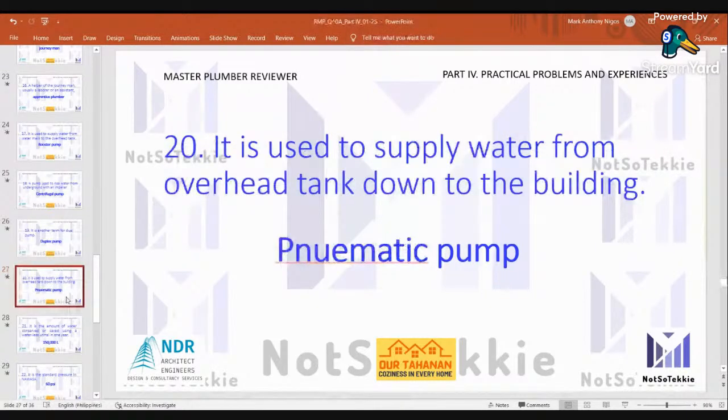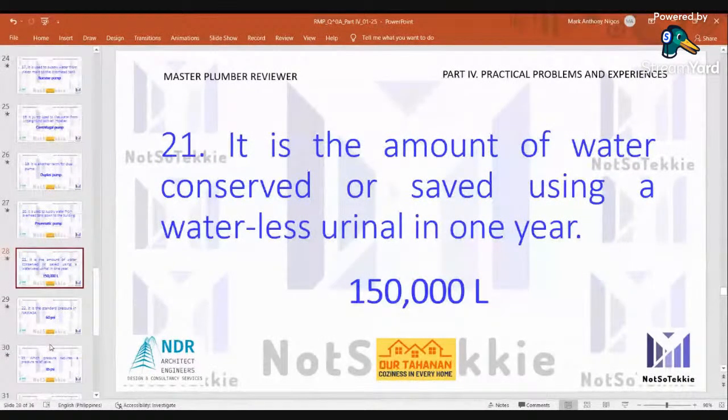20. It's used to supply water from overhead tank down to the building. The answer is pneumatic pump. 21. It's the amount of water conserved or saved using a waterless urinal in 1 year. Answer is 150,000 liters. 150,000 liters is the answer.